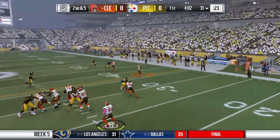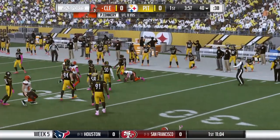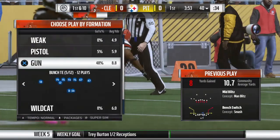From the shotgun, he'll look to throw. And he's got his man on the out route. And he'll bring it up here to right at the 40-yard line. It's an 8-yard pickup and leads to a new set of downs.